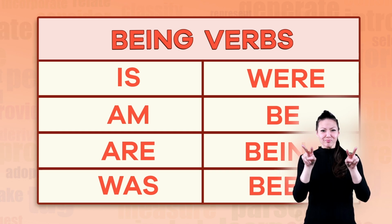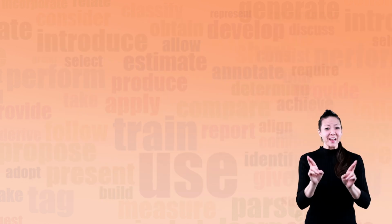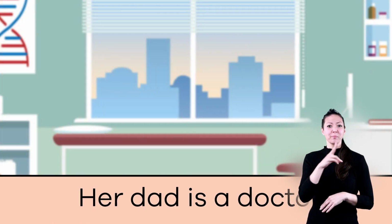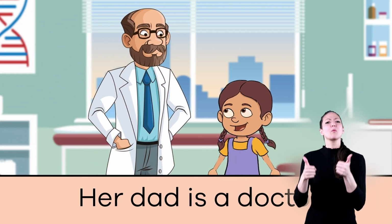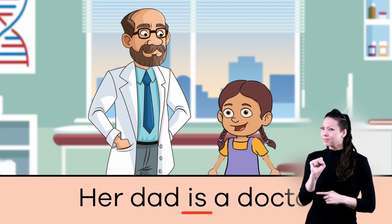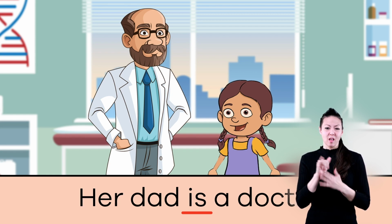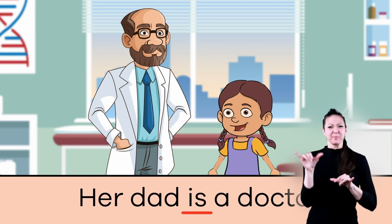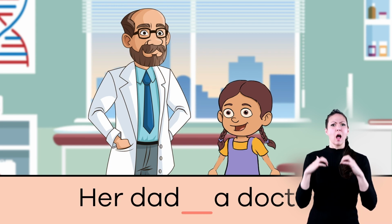Take a good look at this list because next we are going to test your being verb knowledge. Are you ready? Here is an example of a sentence with a being verb in it. Her dad is a doctor. Which word is the verb? Did you say is? The word is happens to be a very, very common being verb that we use all the time. And just like an action verb, this being verb is essential to the sentence. Without it, the sentence would fall apart.